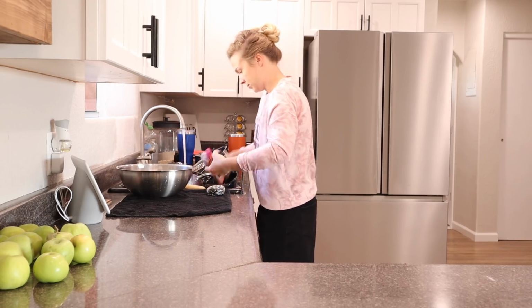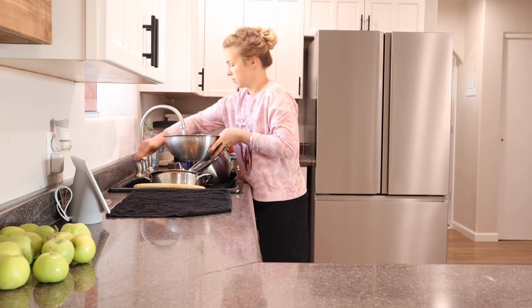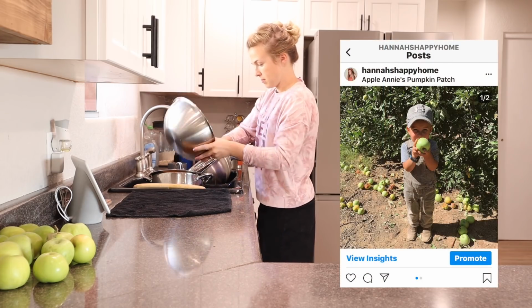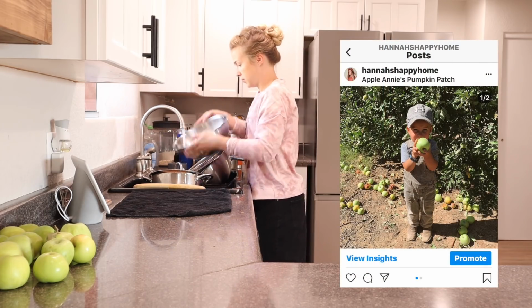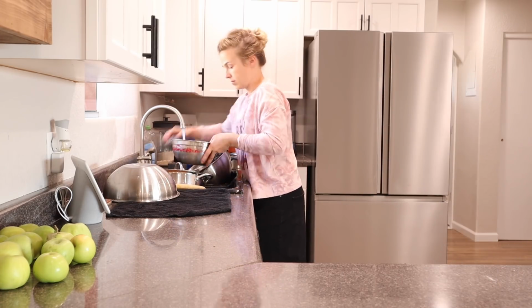These apples right here are the ones we're going to be using to make that apple crisp here in a little bit. We went to the apple orchard and the pumpkin patch the other day with some cousins and friends. It was so much fun. We had some apple cider donuts, and I picked enough apples to be able to make a few desserts with.